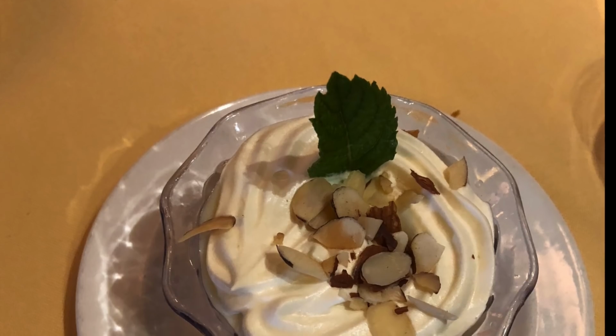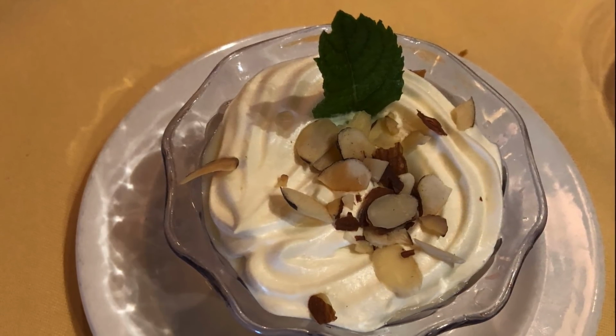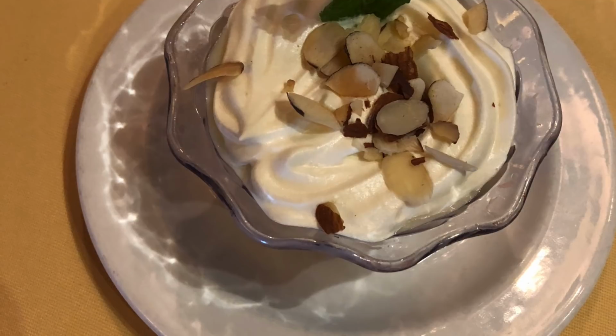Then the dessert at lunch was a cherry in sherry dessert topped with whipped cream and almond. It was delicious. I don't remember the official name of that dessert, but so tasty.